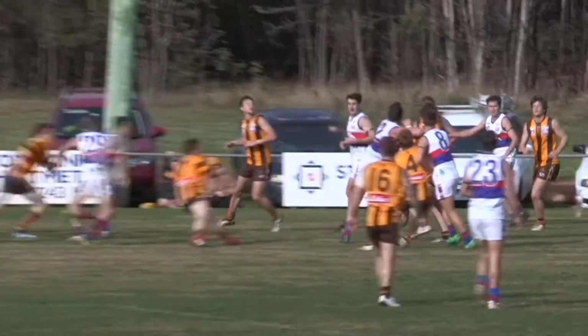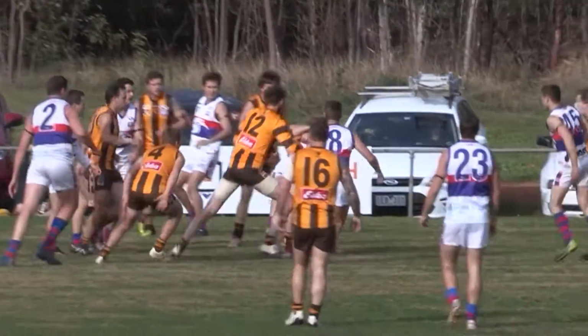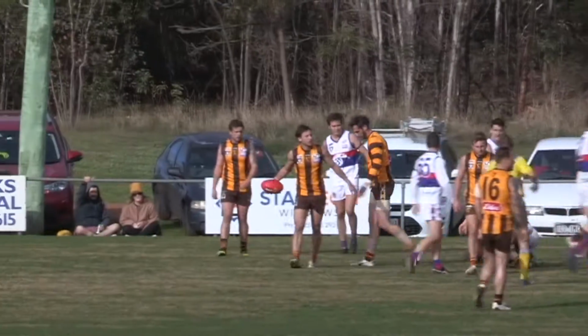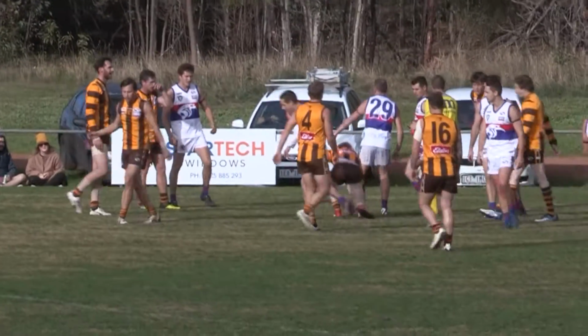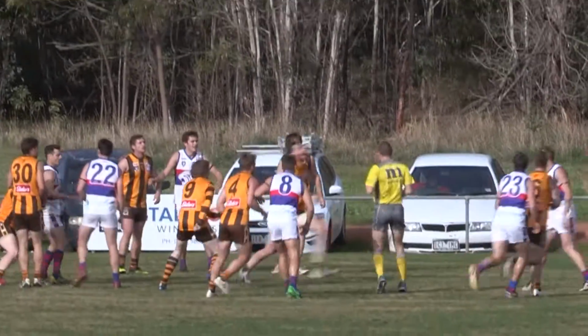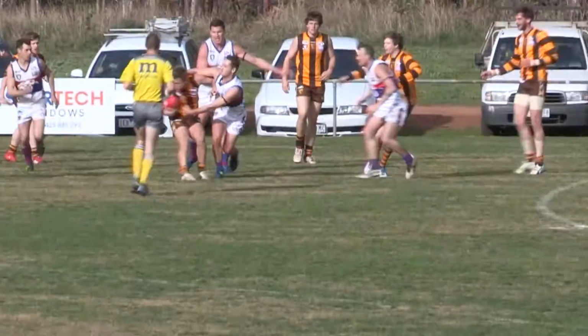You mightn't get them. So ball thrown in by the umpire. Lovett tries to knock it away, but it's ground level. Players converge. There's a number of players around the contest. Umpire had already blown his whistle when the ball came out. So we're going to have a ball up to take place. Half forward line. Inverleigh's attacking end of the ground. This time players go at it. Ends up in the hands of Cation.